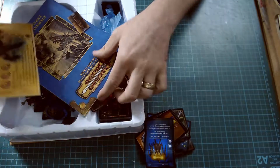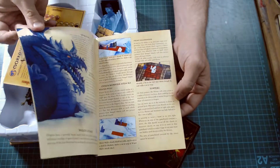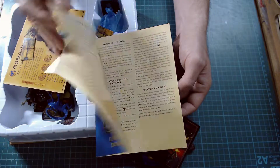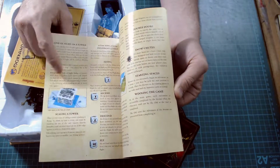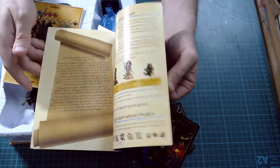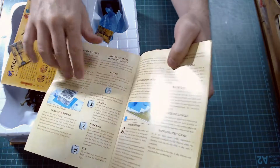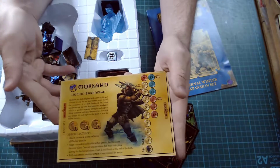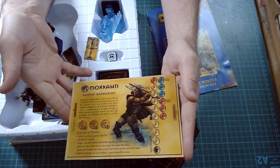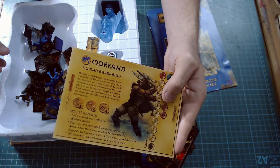But yeah, you got with it the book, Eternal Winter, which details all of the new rules, the new hero you're going to get with it, new dice, and the new adventure. I think these dice are for climbing. Yeah, you can get ascend and descend and fly. So with it you're going to get the new hero. He is called Morkand. He's like a barbarian, much like Heroquest.